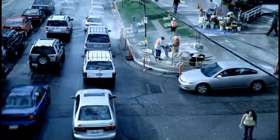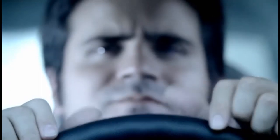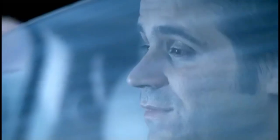Living in this crazy world, so caught up in the confusion, nothing is making sense for me and you. Maybe we can find a way, there's got to be a solution, how to make a brighter day.